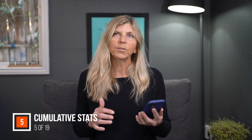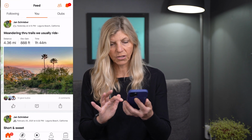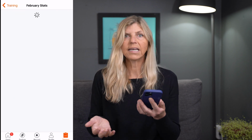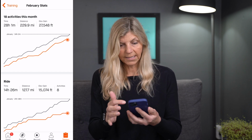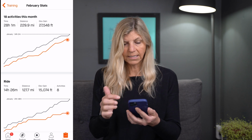From the subscription overview, the next one is Cumulative Stats, but it's actually called Monthly Training when you go to find it. Go to Training in the lower right-hand corner, and then there's kind of all of your training data. Click on Monthly Activity, and you can view your monthly stats from all your sport types and compare it from the previous month. So you can see I have 18 activities this month, and it shows the time, distance, and elevation gain, which I'm doing okay. That is Cumulative Stats or Monthly Stats, which may be a little confusing.